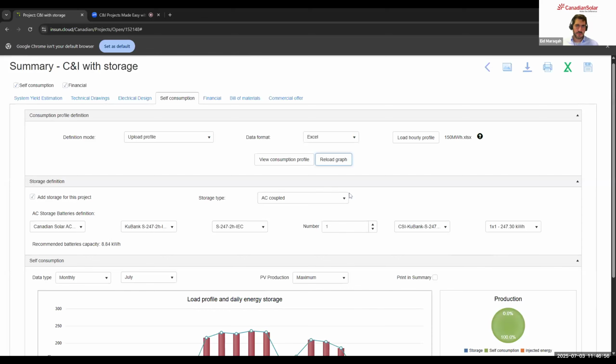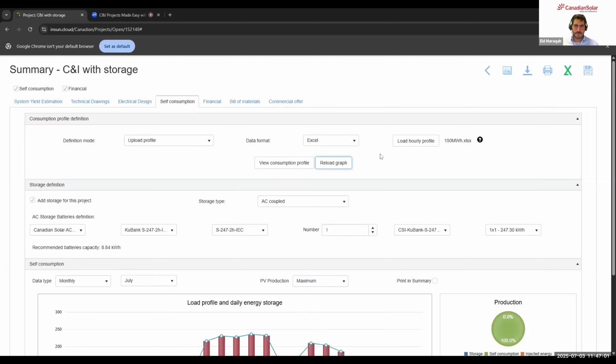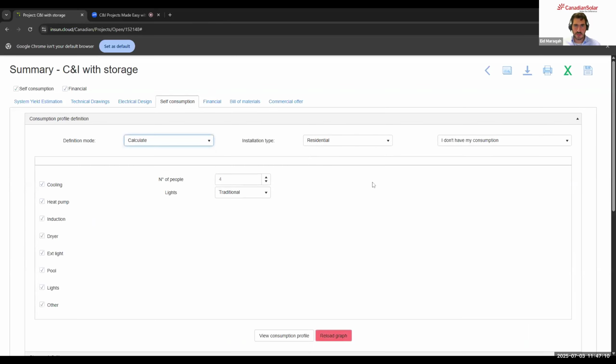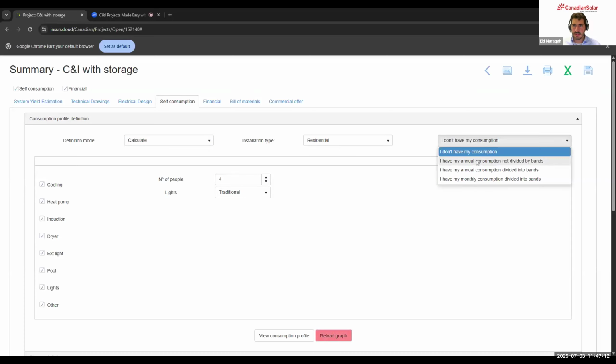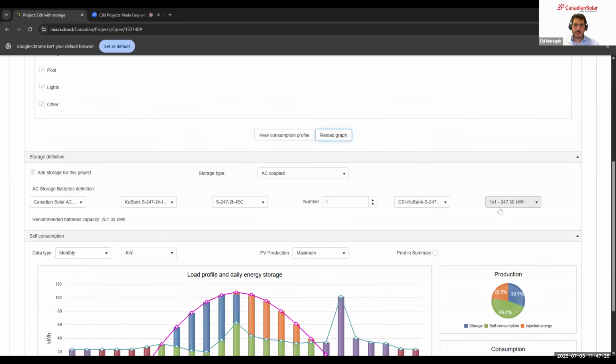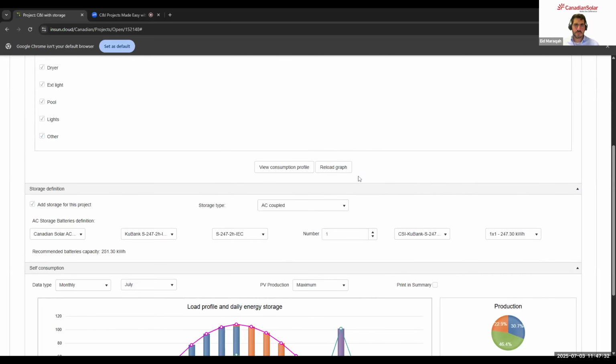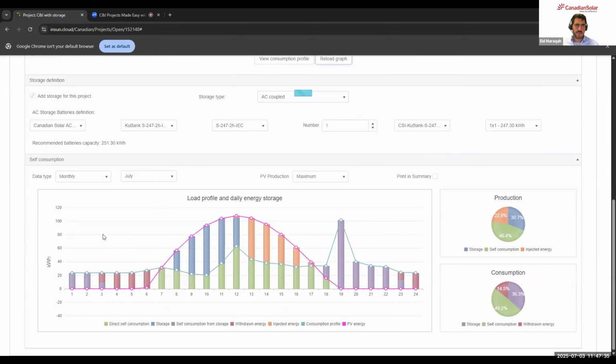Okay, yeah, so I think the profile is not correctly uploaded. In this case, I'll just do the same thing that I have done before. So I'll just calculate it, although it's a residential profile. I can just set 300,000 kilowatt hours annual consumption. I click on reload graph.